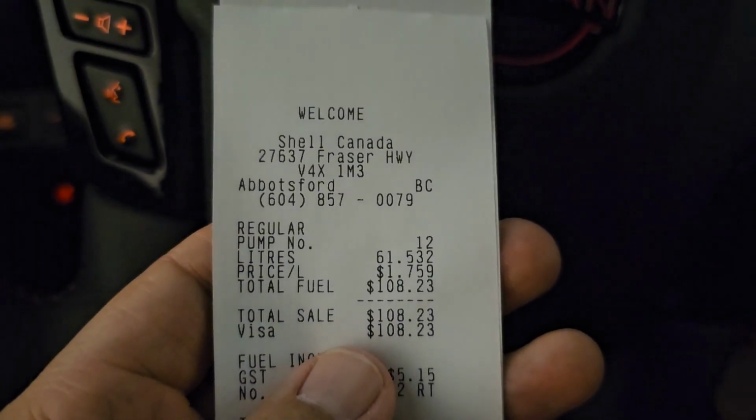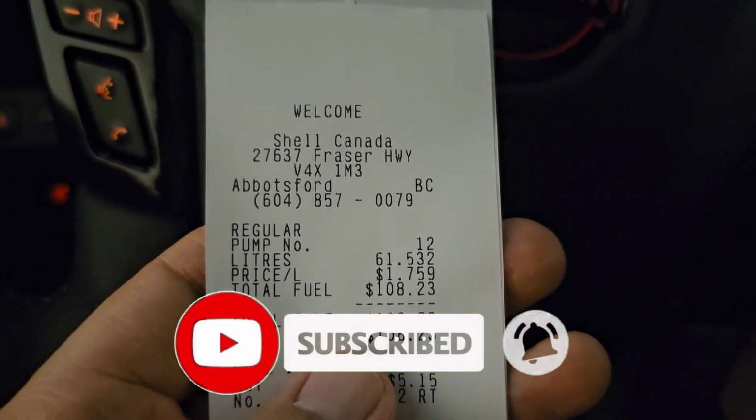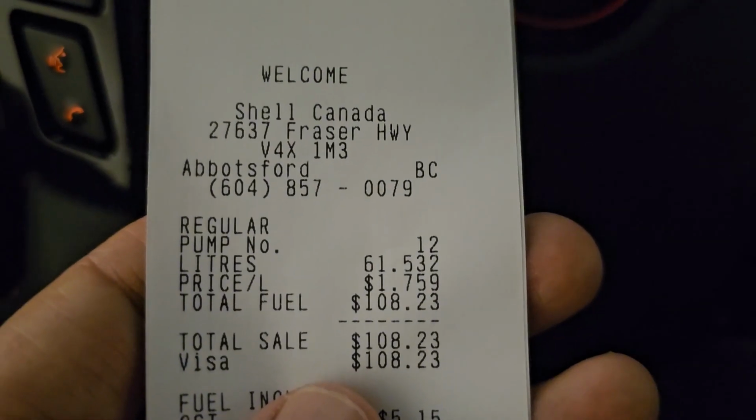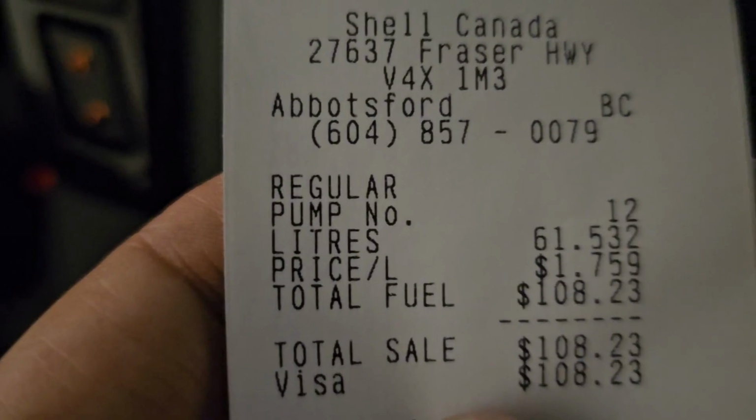All right, now if you're wondering how much it takes to fill this truck, you can see I put in 61.5 liters, cost me $108, just over 108 bucks. It's pretty pricey right now. Our gas went up again, $1.759. That's not per gallon, that is per liter.